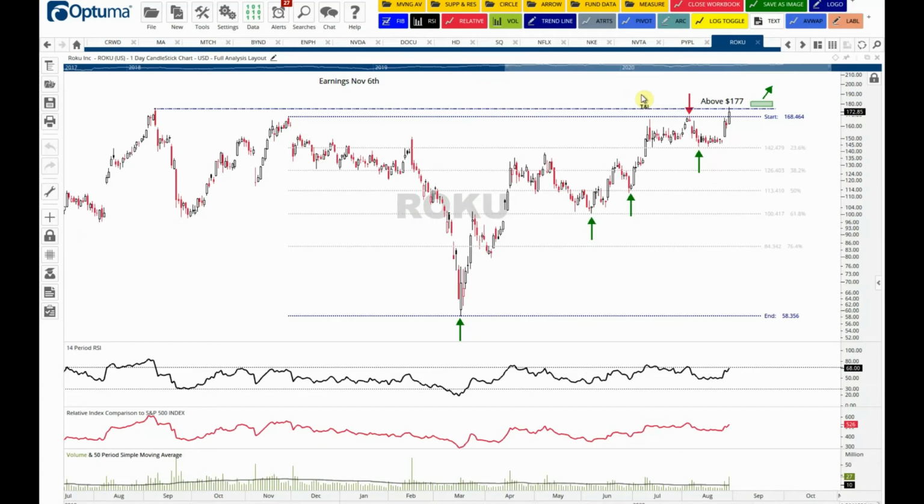Roku, I think above 177. Now, something that I am conscious of is it's had a move of nearly 20% this week. I highlighted this last week and said something along the lines of, if you're swing trading it, provided this level holds, it's probably going to move to the top of the range. Now, that's exactly what's happened.